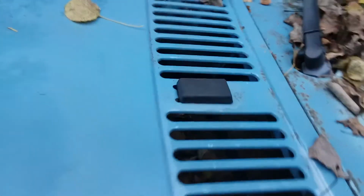Windshield wipers, they should be flat black. The squirters should be flat black, and it should have a plastic texture. They don't paint these from the factory. So if yours looks glossy or too good to be true, it definitely is.